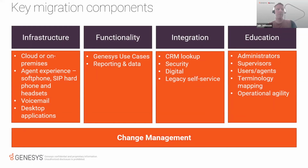So what are the key migration components that we look at as we're migrating our customers to a Genesys environment? We group migration components into 4 areas. And as you can see here, those 4 areas are infrastructure, functionality, integration, and the all-important education. From an infrastructure point of view, this is where we're looking at such things as what does that agent experience need to look like? How does the Genesys Cloud environment need to be architected for you based on your requirements? We then move across to the functionality. So this is the use cases, all of the reporting and data. Integration is integrating into your CRM systems, all of the security. You may have legacy self-service, so IVR applications that need to be replicated. And then that all-important education as well.